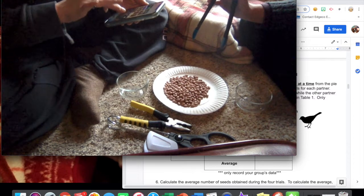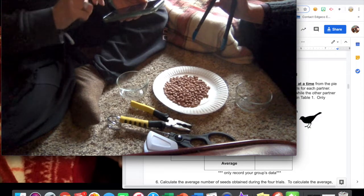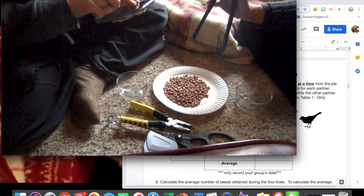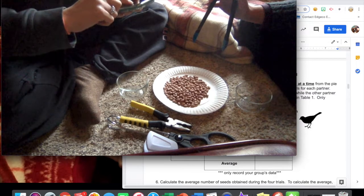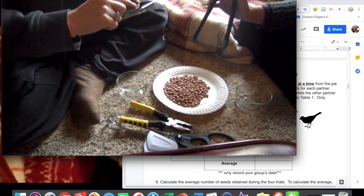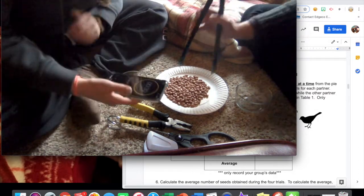So I'm going to set a timer. That's my calculator. Hold on. I'm going to set a timer for 30 seconds. And Jen, you can go first if you'd like. Okay. You ready? Yep. Okay, go.